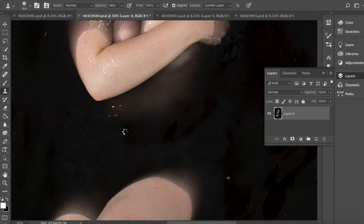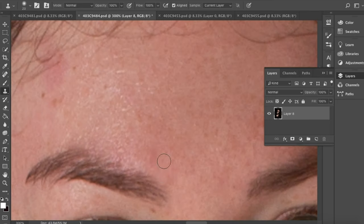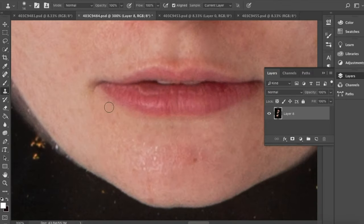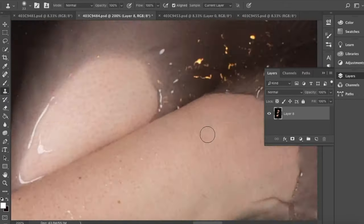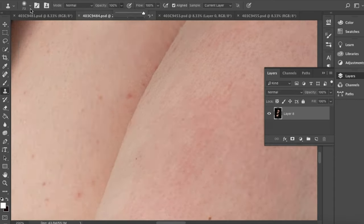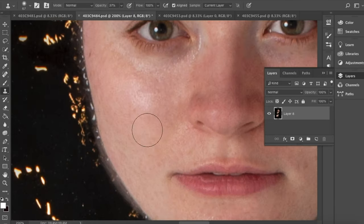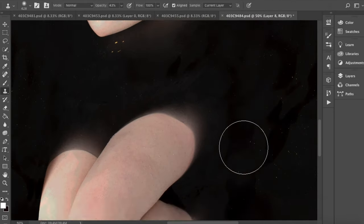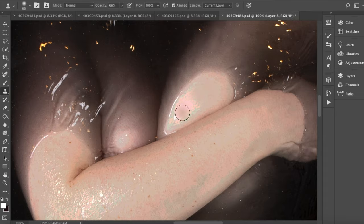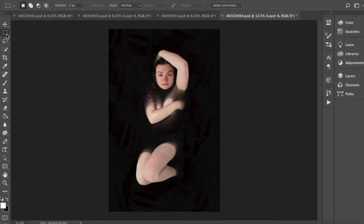After the bathtub is edited out and it just looks like one large area of black water, I concentrate on getting rid of a few blemishes and changing the contrast. I also decrease the vibrance a little bit and just decrease some of the red tones as well. And there you have a completed image.